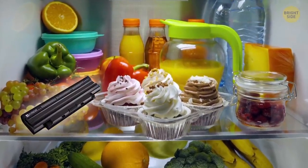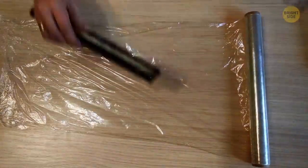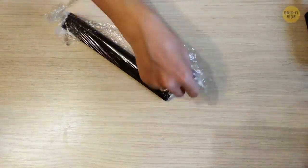Now, here comes the surprising part. It's best to keep that battery in the fridge. Not the freezer, but the fridge. To protect it, wrap it in a waterproof package. This way it won't oxidize and will retain all its properties.